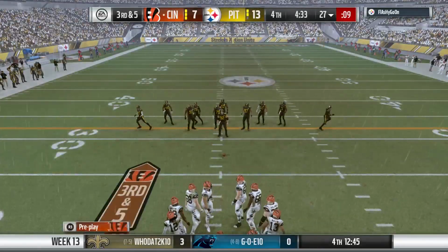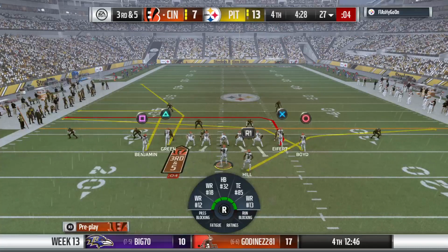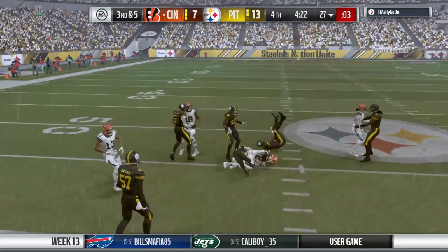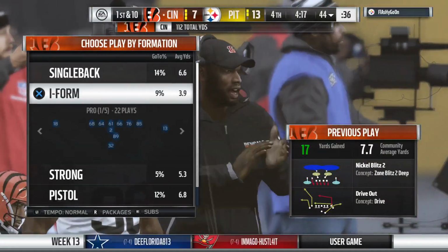Five yards to gain here on third down. Play clock winding down. From the gun on third down, Ryan. And Eifert has it. And he's going to have a first down as he's brought down at the 44-yard line.